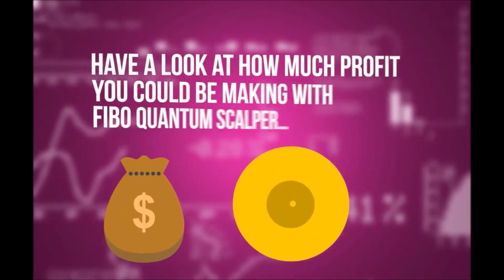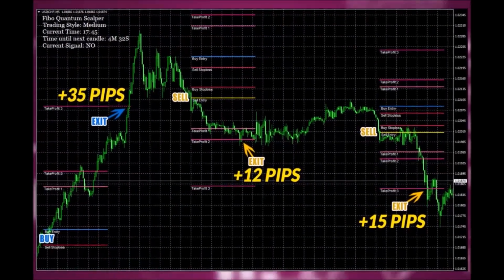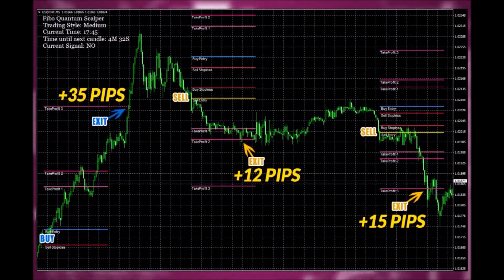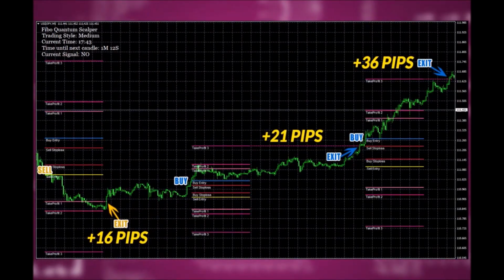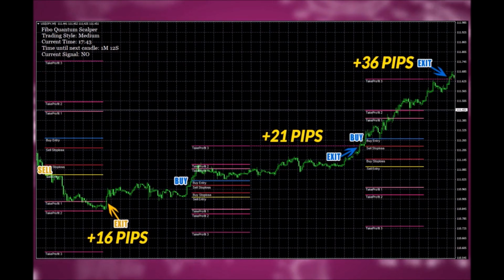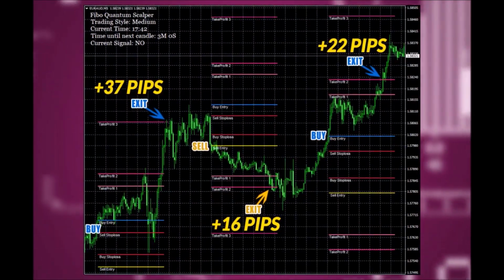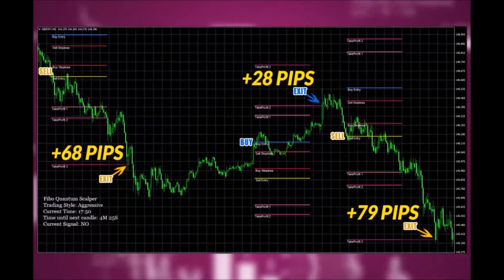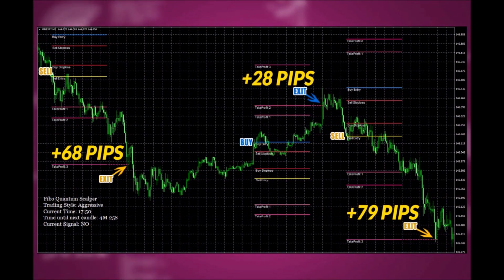Have a look at how much profit you could be making with Fibo Quantum Scalper. US dollar, Swiss franc, 35, 12, and 15 pips. US dollar, Japanese yen, 16, 21, and 36 pips profit. And here is Euro Australian dollar, 37, 16, and 22 pips. Here are some bigger wins on British pound, Japanese yen, 68, 28, and 79 pips profit.